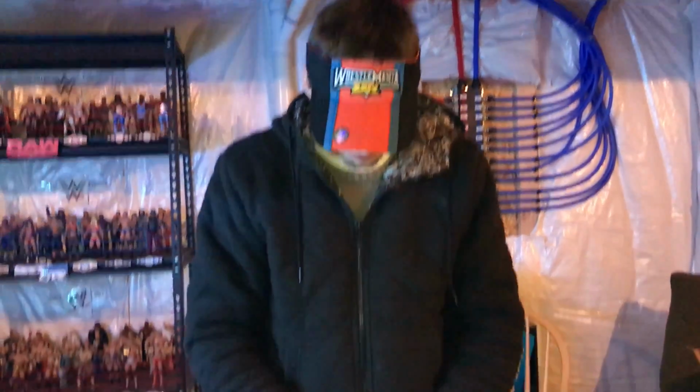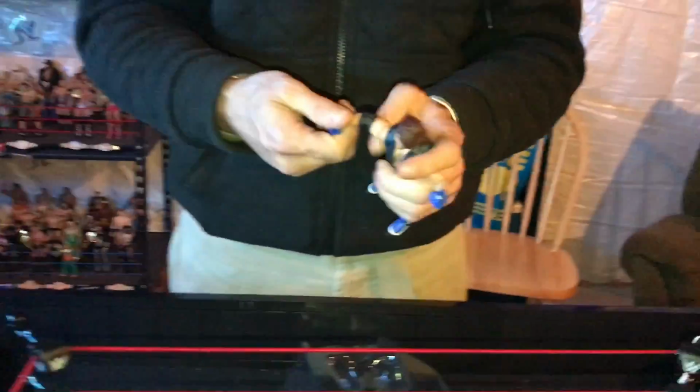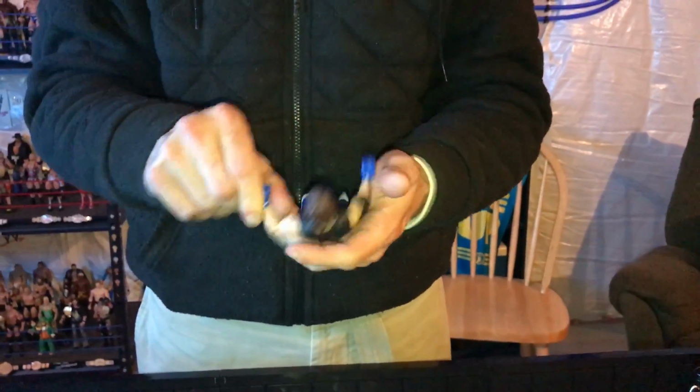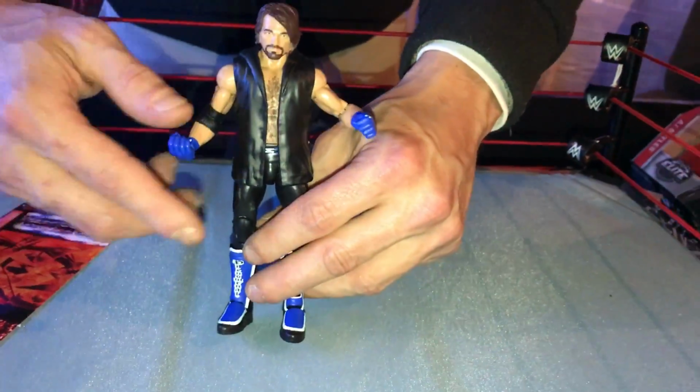You guys know what I'm talking about. If you watch wrestling, you know what AJ Styles is. He's the man. He had the match of the year, in my opinion, with John Cena at SummerSlam 2016. He ended up winning the WWE World title from Dean Ambrose at WWE Backlash 2016 in September, and has held that title now through the end of 2016.